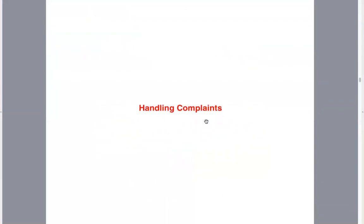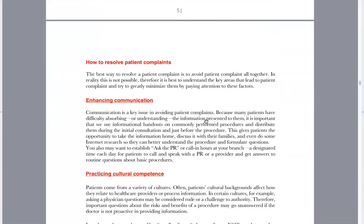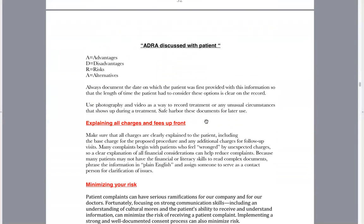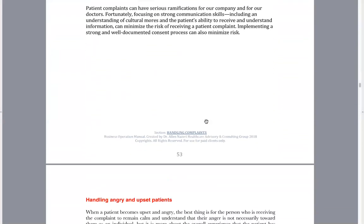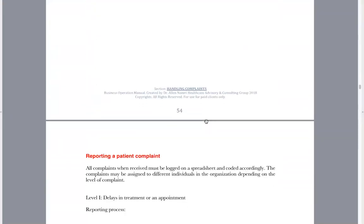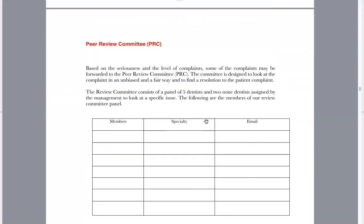Then we can insert periodontal documentation, periodontal packet information. That's something else that, if you're interested, we certainly can provide for you as well. How do we handle the complaints, the categories of complaints, how do we classify the complaints so not all the complaints go to the doctor? Some of them, if it's less of an issue, can be handled by just ordinary staff there. How do we put a peer review committee together?